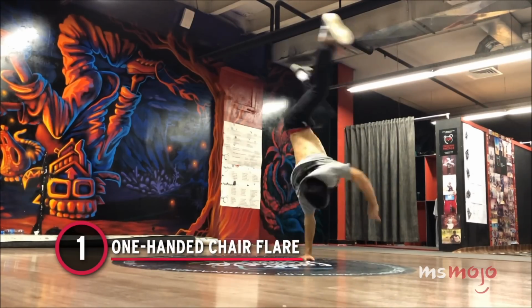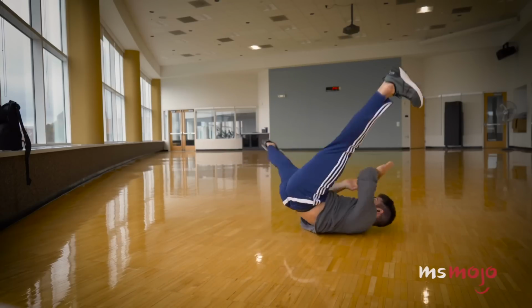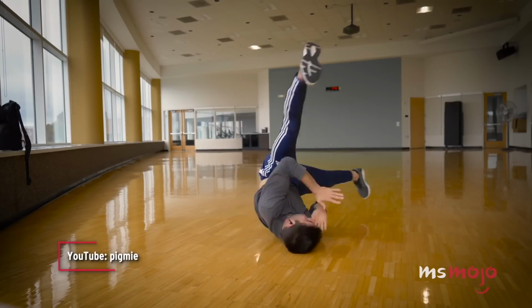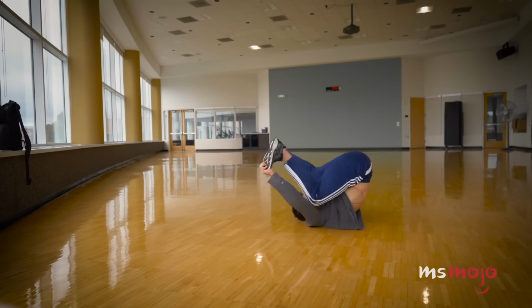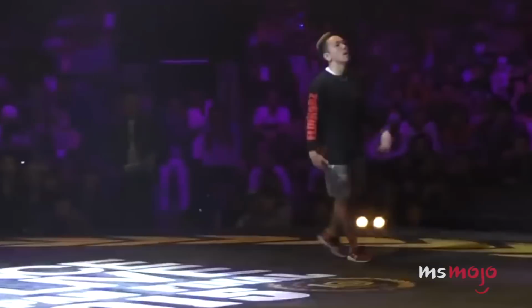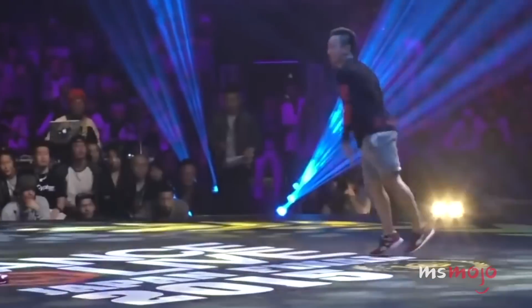Number 1. One-handed chair flare. A number of breakdancing moves begin on the ground and involve spinning your body. There's the windmill, in which your upper back generally maintains contact with the ground. There are also Taisuke criticals, named after b-boy Taisuke, where he launches into the air, barrel rolls, and ends up back on two hands.